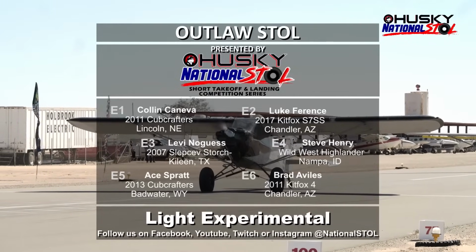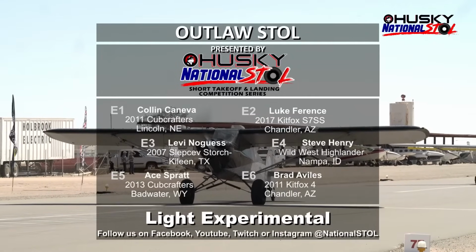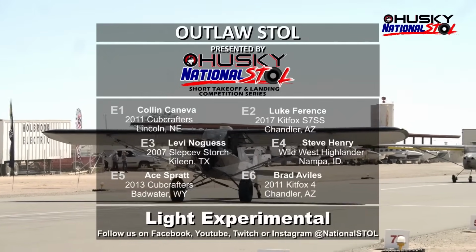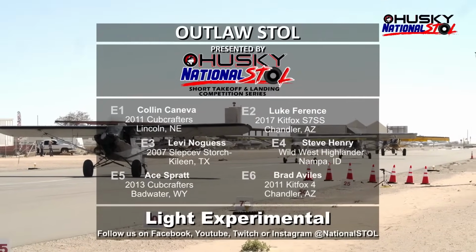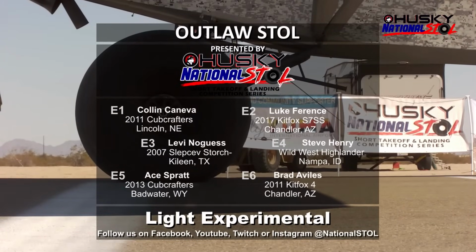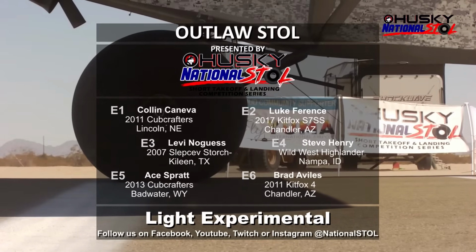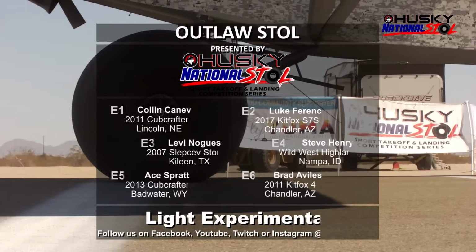Luke Ferentz in the Kit Fox S7S. And then we've got a really unique airplane and a really unique individual, Levi Nogaz out of Killeen, Texas. He has a two-third scale replica Storch. This thing is so cool. This is a German observation STOL airplane from back in the late 30s, early 40s that they used in the war. And it's such a neat airplane to see fly here. And, of course, then we've got Steve Henry, Yeehaw 6. Yeah, Steve Henry, definitely when he gets to the line, you might want to plug your ears. It's a loud aircraft. Definitely something to watch. I don't want to spoil it too much for you.